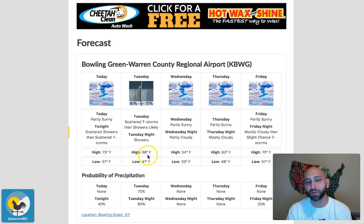Highs still going to be able to reach the upper 60s, but after the cold front passes, lows are going to tank down to around 40. We're going to keep partly to mostly cloudy skies around Wednesday and Thursday with highs between the mid-50s to lower 60s. Then we'll be back into the lower 70s by Friday, but again, rain chances returning by Friday night.